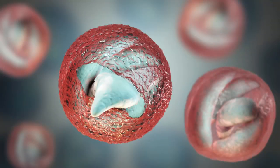In the environment, as they lay in wait, they exist as oocysts, which can be thought of as tiny microscopic eggs. These oocysts can lie dormant in the soil for up to a year, and they don't become infectious until they find ideal growing conditions. When they see an opportunity, they undergo a process known as sporulation and become infectious.